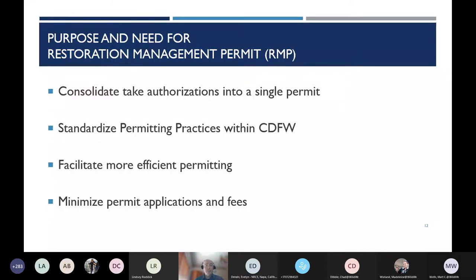And even for the CESA authorization under the California Endangered Species Act, we in the past have done that through incidental take permits, which are not really an appropriate tool for most restoration projects. We've done it through 2081A MOUs, 2081A permits, but the department has had multiple inconsistent templates for both of those tools as well. In addition, the authorizations have been issued out of multiple different units within the department. So sometimes they've been issued out of our regional offices, but also out of our fisheries branch and wildlife branch.